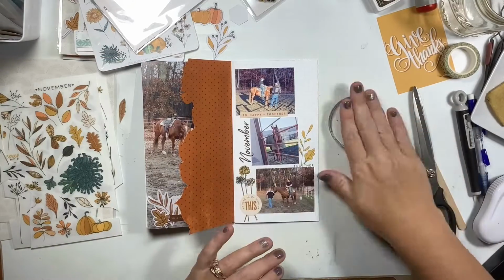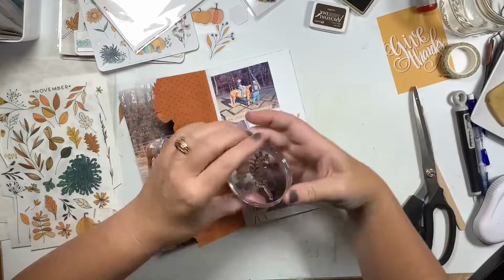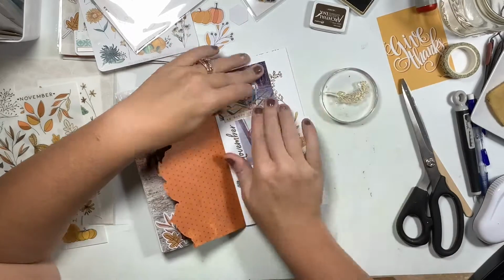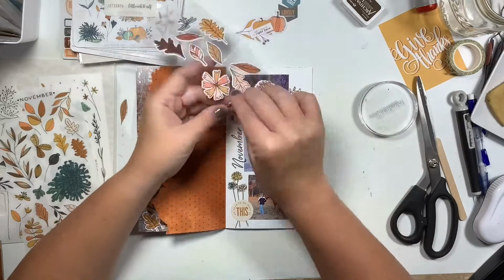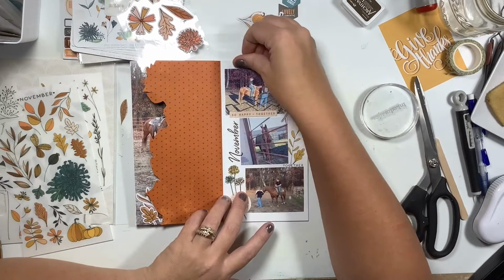Once that is in, I'm going to grab a floral leaf off of the other stamp set, and I am going to add this one kind of underneath my top photo, just to add a little bit of something peeking out from behind that photo, and then I'm going to use another puffy sticker leaf that coordinates with some of the other colors and add that at the bottom of that.